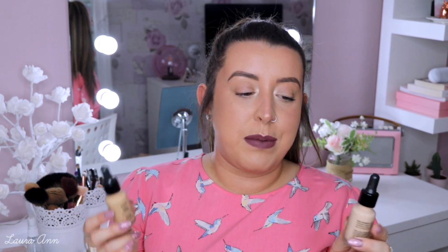I have mixed these together, but I didn't really see that much of a difference in colour, if that makes sense. Perhaps because they are so similar, they are only a shade apart, but at the minute I have been using this one, and yeah, I love it. Why have I not tried these before? I think these retail for about £14.